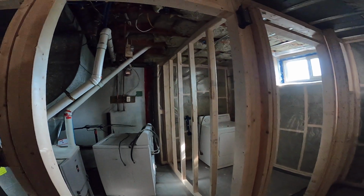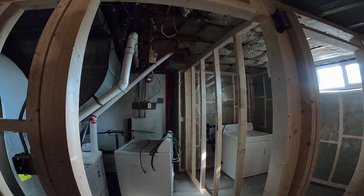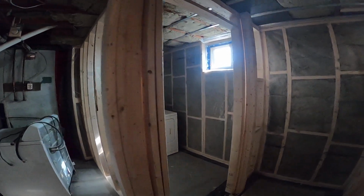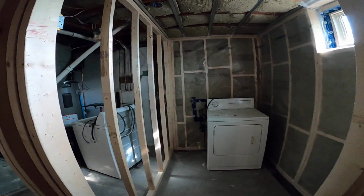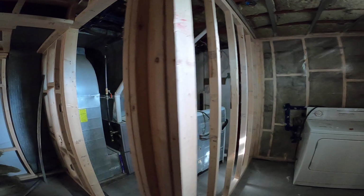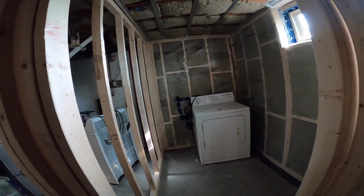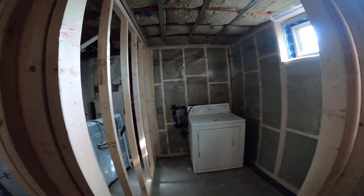We also decided to frame in this area where we were going to leave it open as one big room, but I think I like it better with a separate laundry room here, so they're not piling clothes or anything else in front of the furnace area. That was one little change that we made. Rather than having it open, it's going to be its own room.